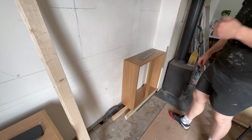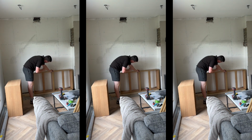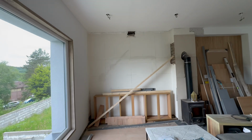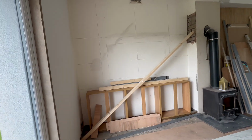Right now? Yeah. Here's Lloyd just mocking up the units to see how they fit for depth against the chimney breast. So we've decided to call it a day for today because we've got some stuff to do this afternoon. So this is where we're up to. I will have inserted the time lapses, but you can kind of see the vision coming together.